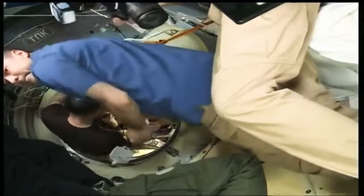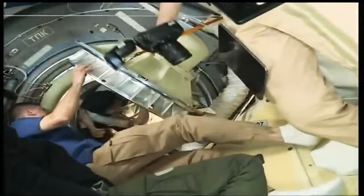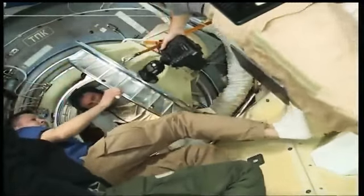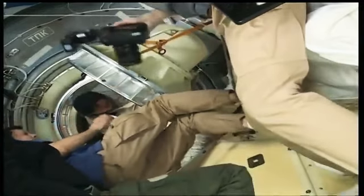They are entering into the upper section of the Soyuz called the orbital module, which is basically designed to provide the crew members a bit of space before they move into the center section, which is the descent module of the spacecraft.